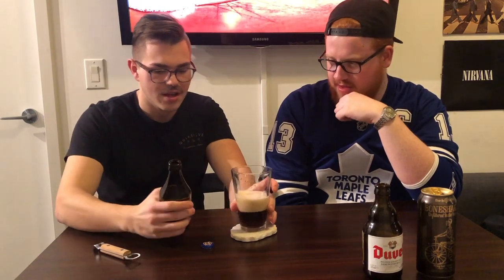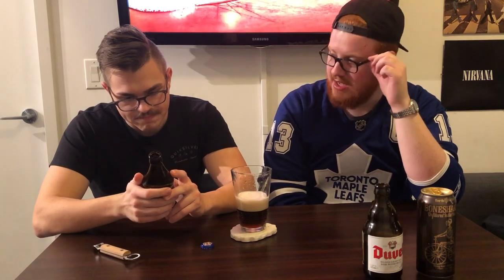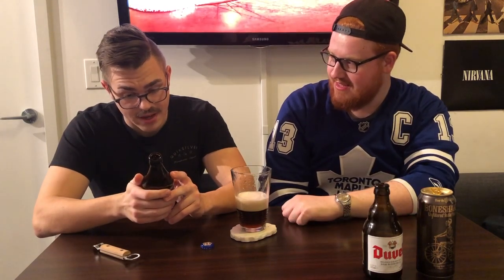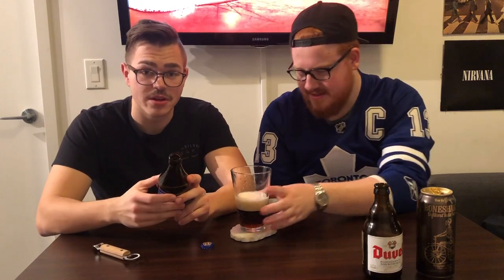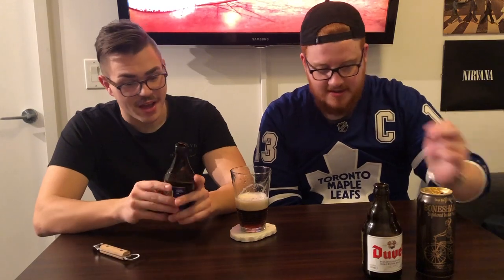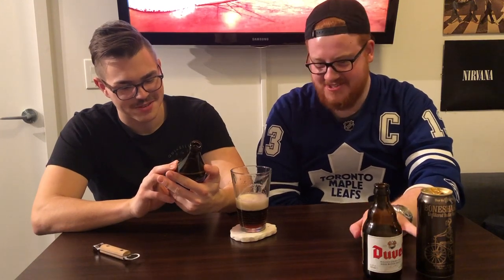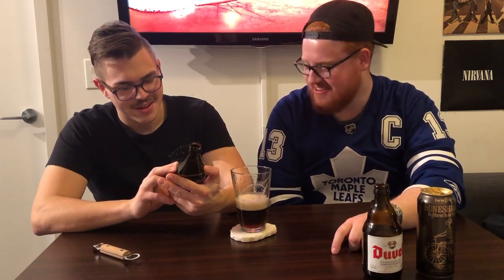Where is this from? This is from Belgium. Belgium gets pretty cranked, eh? Yeah. I wish I could read you the ingredients, but it's not in English, and I don't read it. It smells like straight rubbing alcohol. They do their beers really well in Belgium, eh? They do beers a lot. Yeah, it's a good beer.